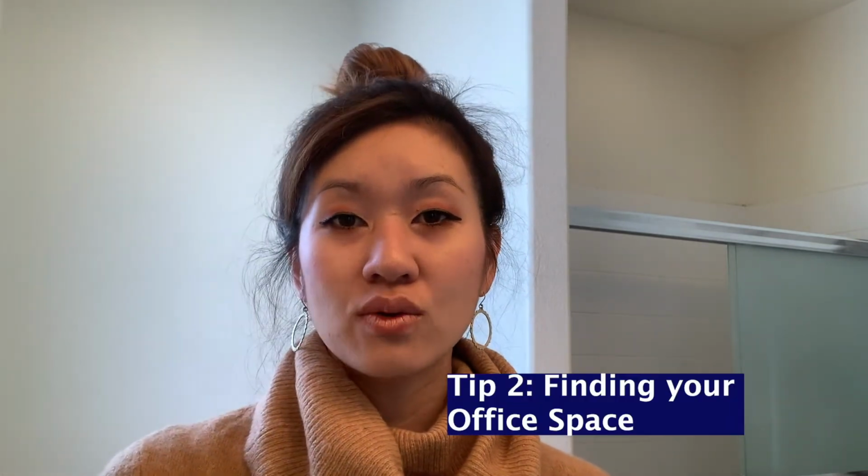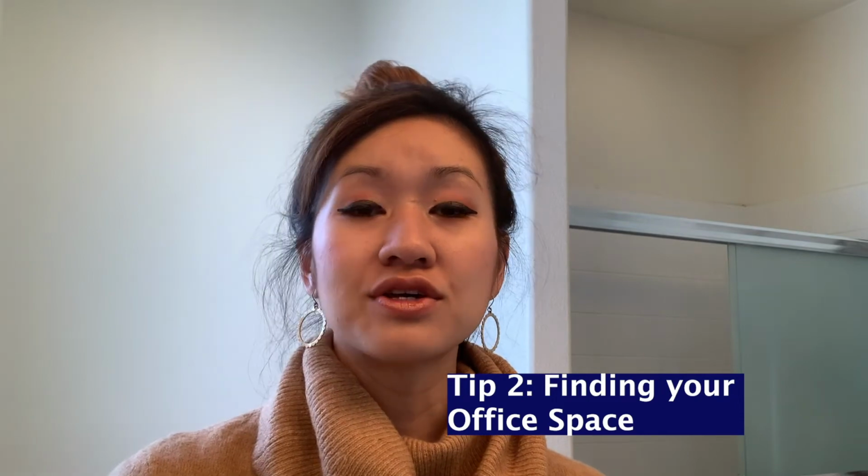Tip number 2, I would say, is finding a quiet, focused space within your home. I think it really helps zone you in and lets you focus, free of distractions. So whether that be in your room or in the kitchen or whatever, just find a quiet, distraction-free space so you can really focus and get your work done.